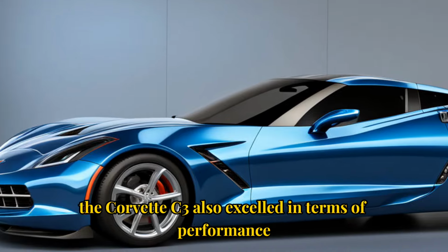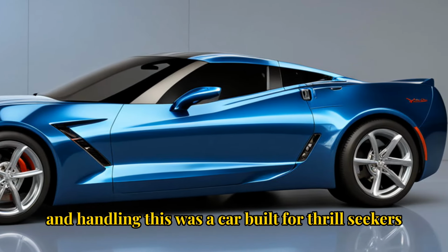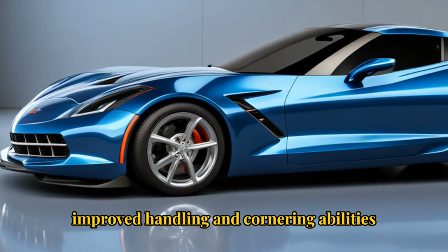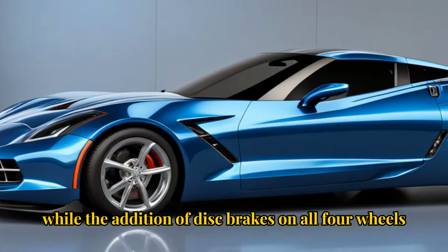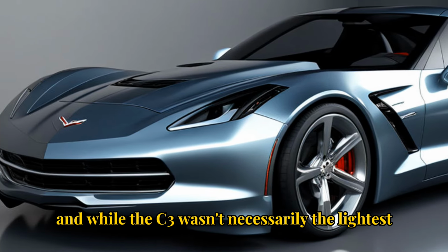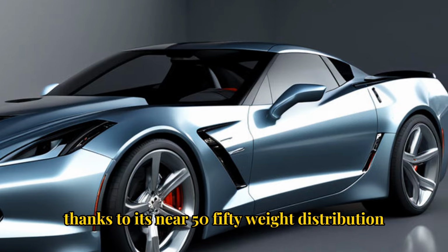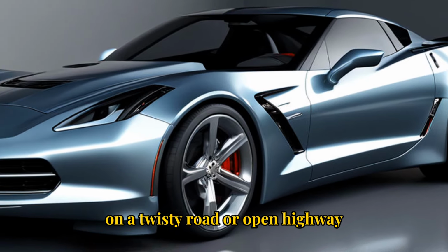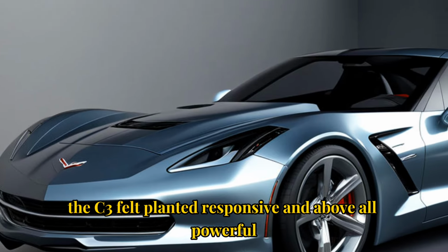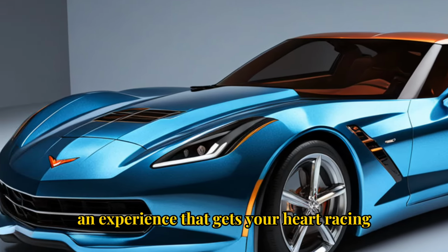and the track. The Corvette C3 also excelled in terms of performance and handling. This was a car built for thrill seekers. The introduction of independent rear suspension improved handling and cornering abilities, while the addition of disc brakes on all four wheels gave it better stopping power, a big plus when dealing with all that horsepower. And while the C3 wasn't necessarily the lightest sports car, it handled surprisingly well thanks to its near 50-50 weight distribution. On a twisty road or open highway, the C3 felt planted, responsive, and, above all, powerful. Driving one was, and still is, an experience that gets your heart racing.